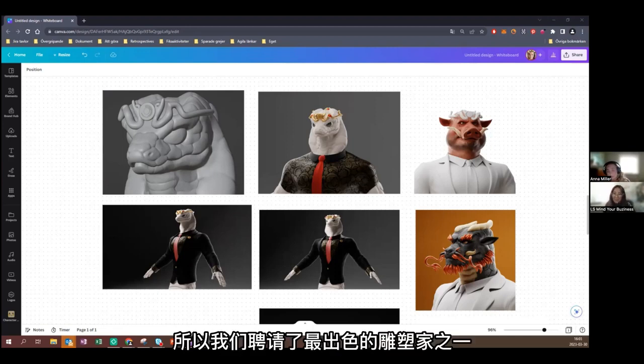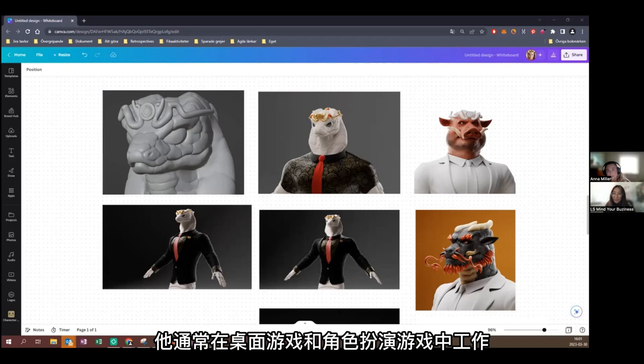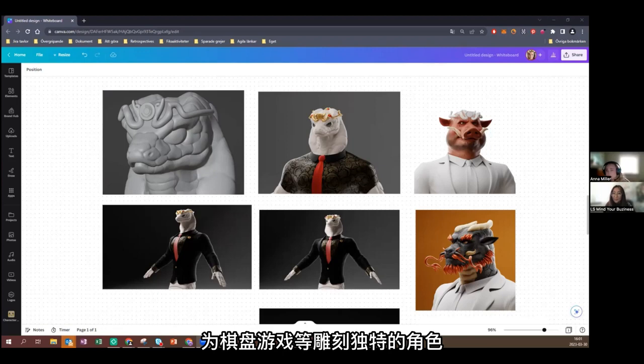Yeah, so we have a head artist who is one of the best sculptors. He's usually working on tabletop games and role play games and stuff like that, where he sculpts unique characters for board games and such. So he's very, very good at that. That's why we wanted him, because he's really the best at bringing out that unique feel. Look at this dragon here, it's freaking amazing. And he's very good at texturing.